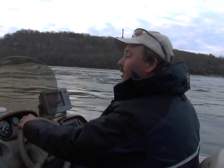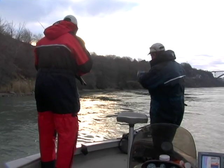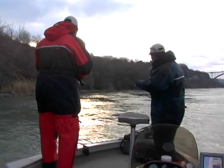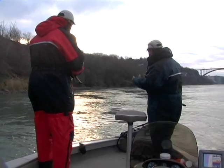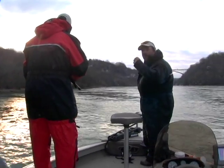Yeah, looks like you know what you're doing, mate. We're good. Pretty much a vertical presentation. You want to get that line just on a slight angle going out, away from the boat, just like we've got it here. Looks good. You can feel that weight just ticking off the bottom. Yeah. When that weight ticks off the bottom, there's a fish right there.